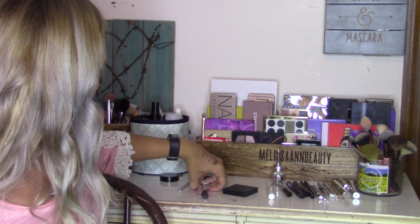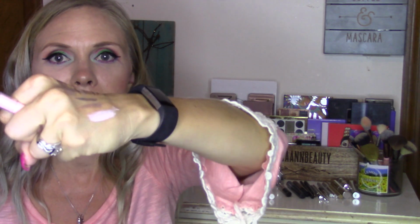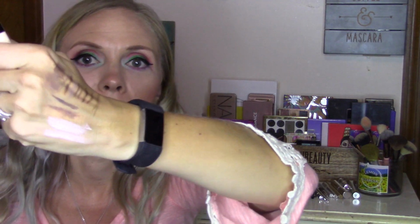But next I have got two brow highlighting products. So I've got the Highbrow from Benefit. I do like Benefit brow products. So that is that like pink one. Very creamy, easy to use, easy to blend in. And then I've also got the Wet n Wild. It just looks the exact same. It's the brow product. So that's the bottom one.